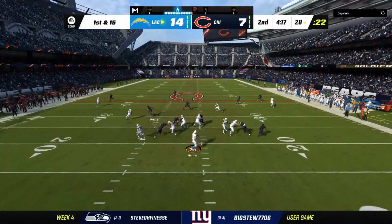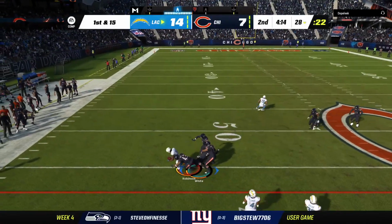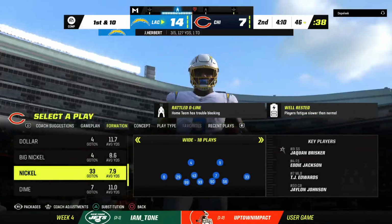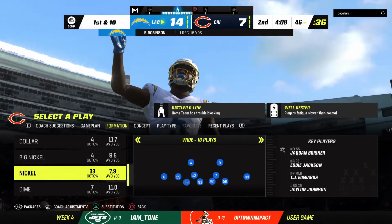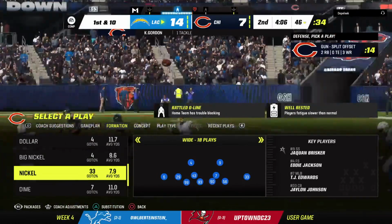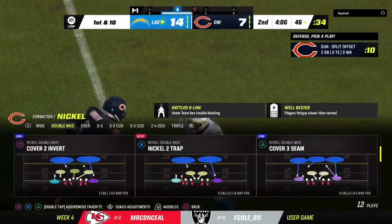Back to throw here, Herbert. And he's got his man in stride, complete. And able to get this one across the 45 before he's brought down. 18 big yards on that one, and a Charger first. Right after the turnover, they come out throwing. And that means it's a sudden change situation.